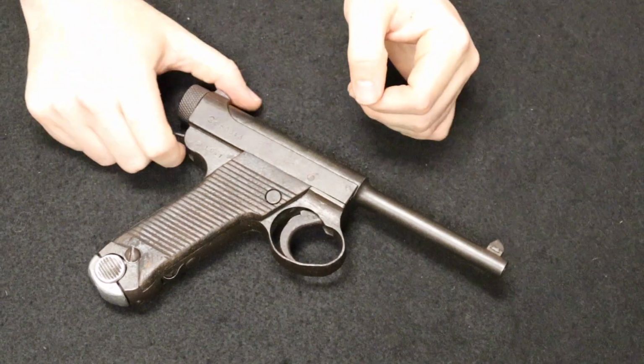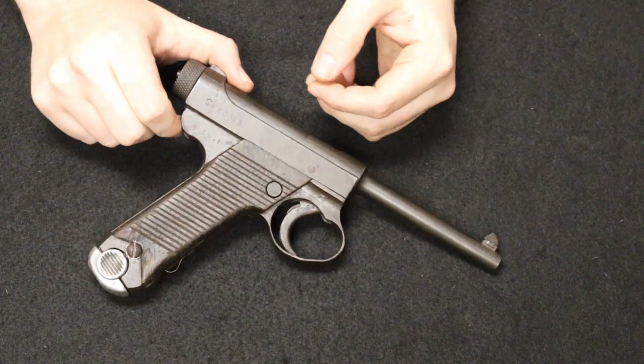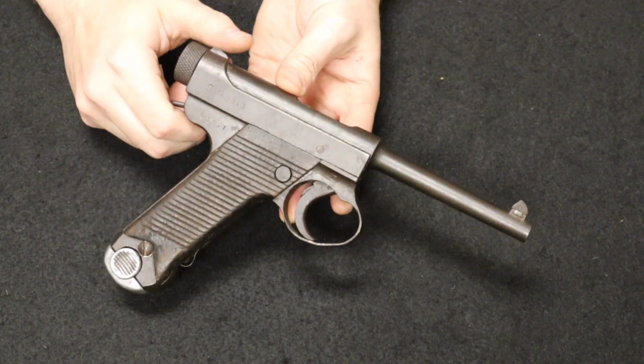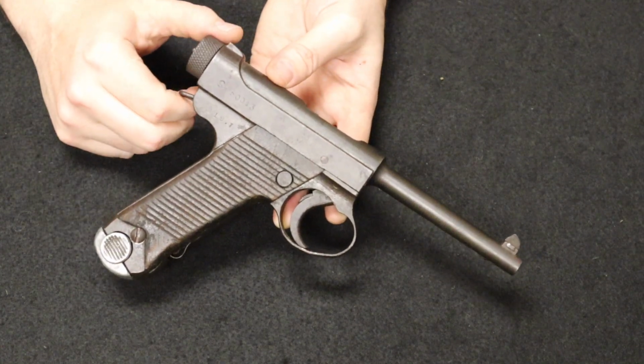Okay, up next is a very unique pistol that comes to us from a viewer in Texas. So thank you so much for sending this one along to us. If you are familiar with World War II history, especially World War II Japanese history, you definitely know what this is. This is a Type 14 Nambu, chambered in the 8mm Nambu cartridge.